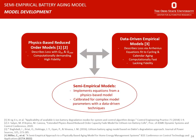Next, we are going to discuss the development of a battery degradation model to determine the total capacity fade for the cases in the simulation campaign. In general, there are two primary types of battery degradation models. First, there are physics-based models, which describe the physical battery aging mechanisms, such as SEI layer growth and loss of active material. These models can be extremely accurate, but they tend to lack computational efficiency.